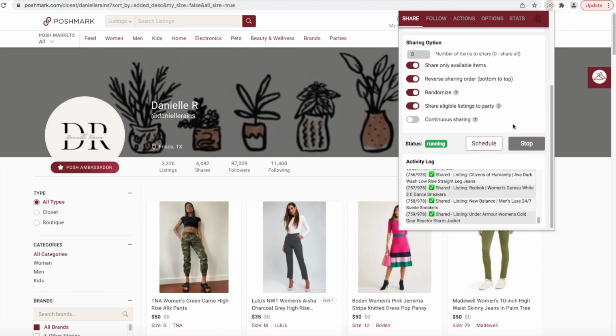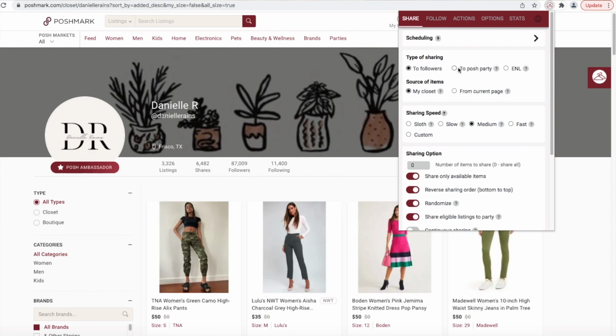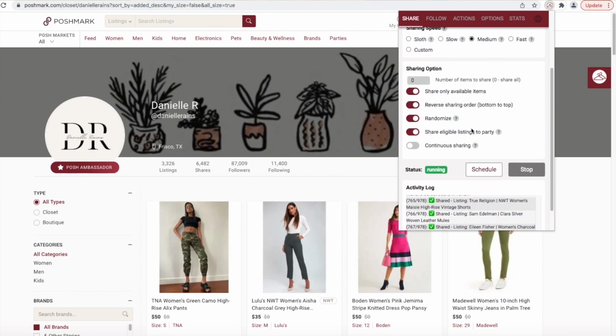The next options you're going to choose are just the sharing options. Zero means to share all of your listings; if you just want to share 100, put 100 or whatever you want there. I only share my available items. Reverse sharing order doesn't really matter whether you click it or not. You just click them to toggle them. I like to do randomize order, and I also like to share the eligible listings to the Posh parties. You can come up here and share strictly to Posh parties, or in your sharing you can just have the eligible listings shared to the parties. You can also do something called continuous sharing, which shares the items on the page over and over again. You can do that if you please, but I do not toggle that. These are all the things that I typically toggle when I'm sharing.